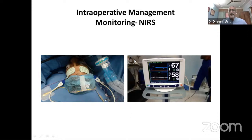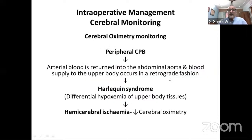This is an important monitor which is used intraoperatively. And these are the electrodes we place on the forehead for cerebral hemisphere monitoring. And these are the values, like right and left hemisphere. Now, why is it important?